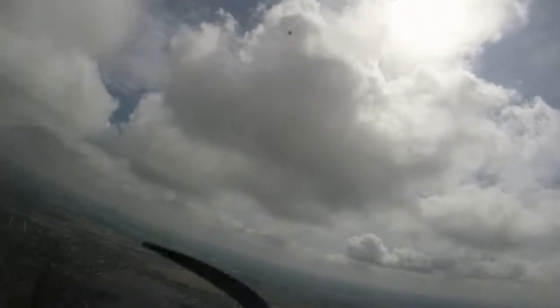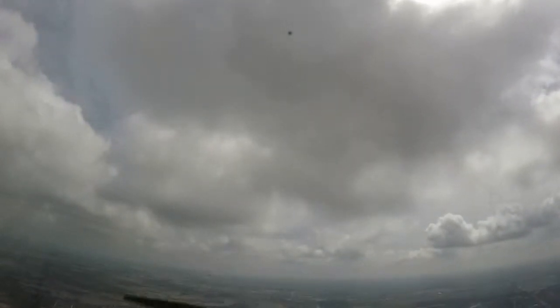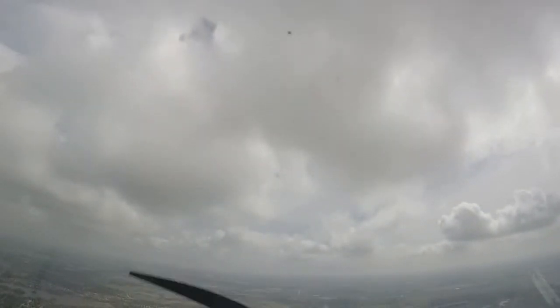Too much left rudder now, right rudder on the roll out there. Okay, we should be okay. Almost east. Yeah, that's fine. Yeah, I know, I'm just looking outside from a reference standpoint. You can see Lake Michigan out on the horizon.